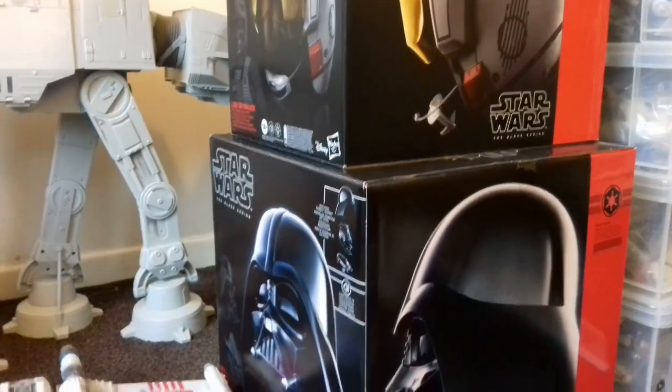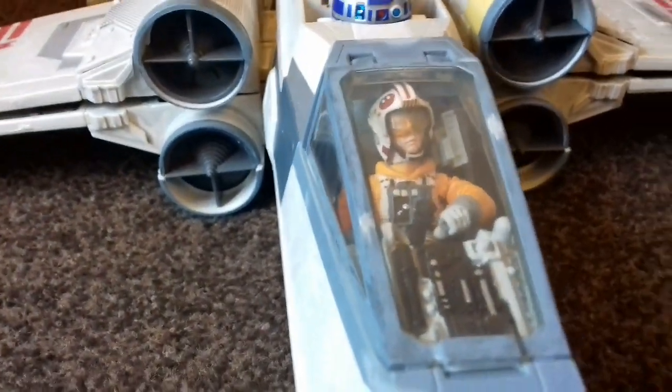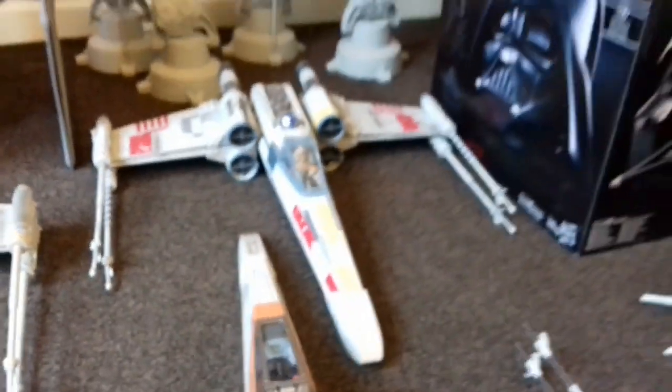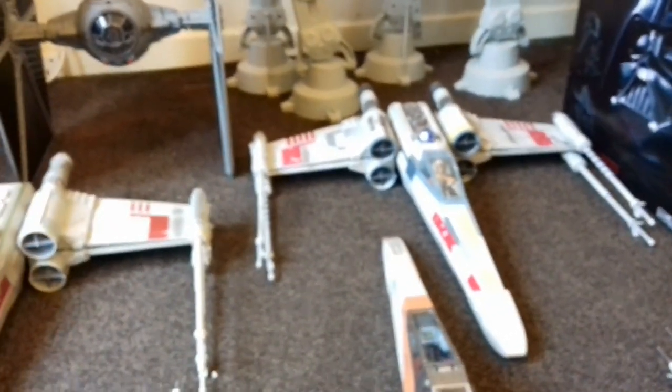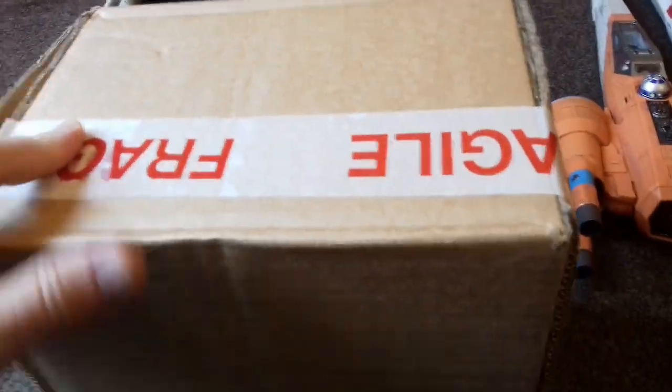But anyway, so I've got the figure now. That's an old Luke I've put in there. Snowspeeder one, technically, from the Saga collection, but the Saga Legends or whatever it's called, movie line. But now I've got the proper one. I've got two of them, so I'm going to unbox that.